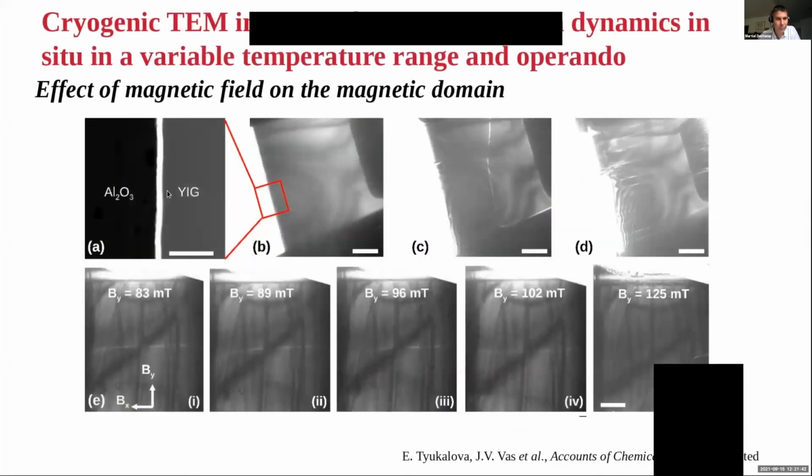We start with a device which has a dielectric, then a platinum line and then YAG. I will come back to why we have this platinum in a few slides. We take an in-focus image, so we don't see the magnetic domain. And then we go under and over focus and we can see the white lines or the dark lines, which indicate the position of the domain wall. And then we increase the magnetic field inside the TEM, and we can see that at higher field, the domain wall moves downwards in that case. All right, so nothing new.